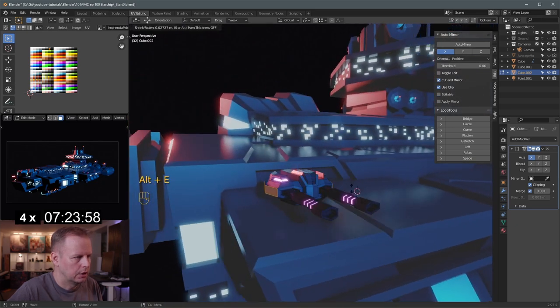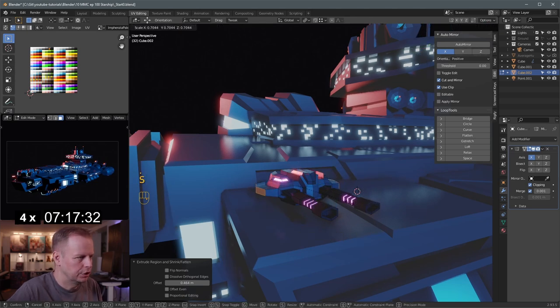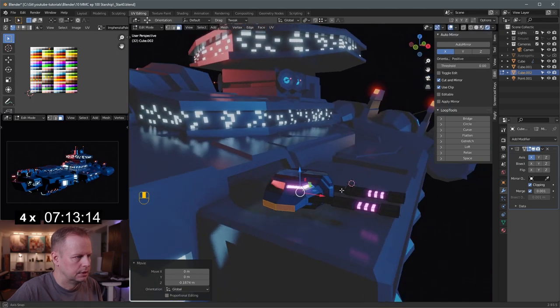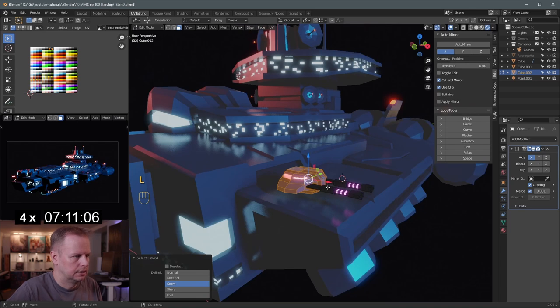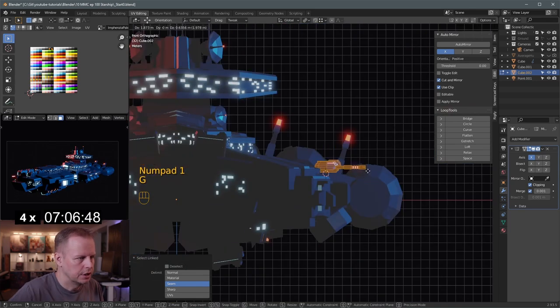Let's see what this looks like. Alt E, extrude along face normals. Period, individual origins, scale. Bring that down. And L. Now let's just slap them down, you know. We've done this long enough now.